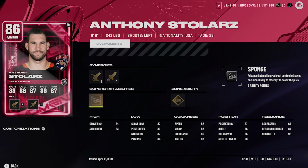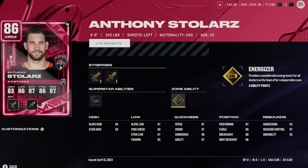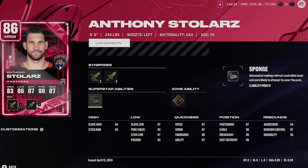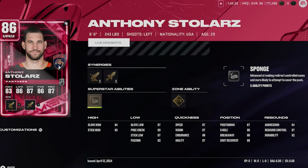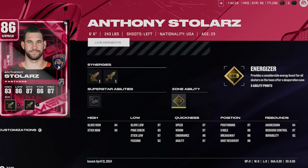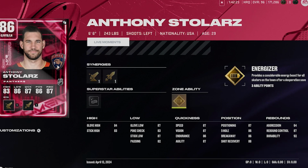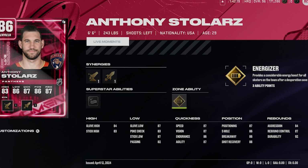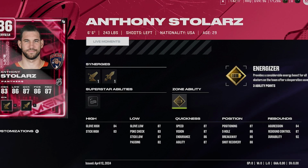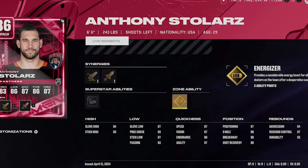So he's got silver sponge and gold energizer. His abilities are not amazing, that is what I will say. Sponge is pretty fine, I guess, but honestly, Energizer's not amazing, at least to me. But I do like this card a lot. I think Stolarz plays fantastic in game. The price is really what makes it really good too. But for some reason, this Stolarz card just plays out of this world, low-key. So for me, Stolarz is definitely a guy that I would absolutely consider for a goaltender.